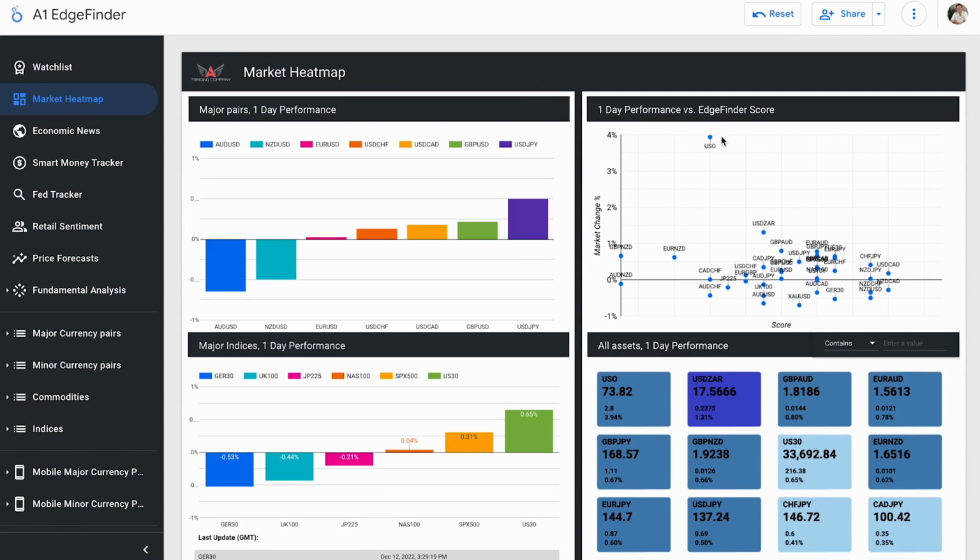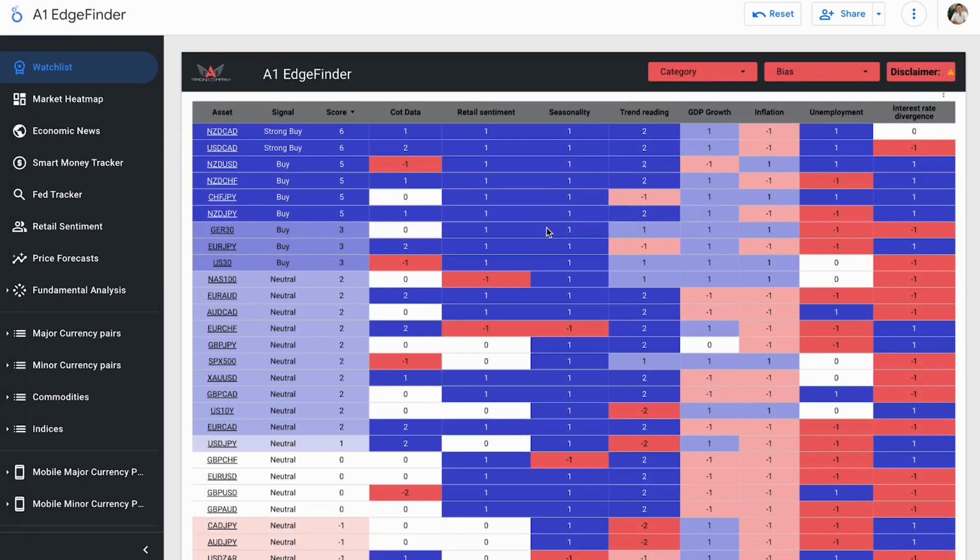So look at oil up there all by himself. Oil is doing amazing today for some reason. So far doing really well today, up 4%.